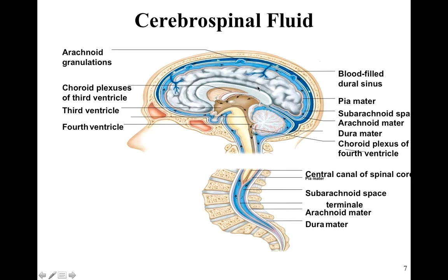If you have too much cerebrospinal fluid or any waste cerebrospinal fluid, it gets absorbed here in these arachnoid granulations. The fluid itself, we don't have a lot of fluid. It's only about 120 milliliters of fluid.